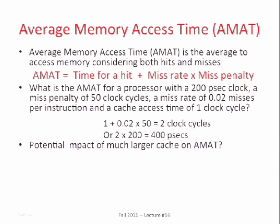So the average memory access time is really the cost of a hit, the time of a hit, plus the percentage of times you have a miss times how long it takes you to service that miss. Okay, and that's the simple AMAT calculation. Okay, so here's an example.